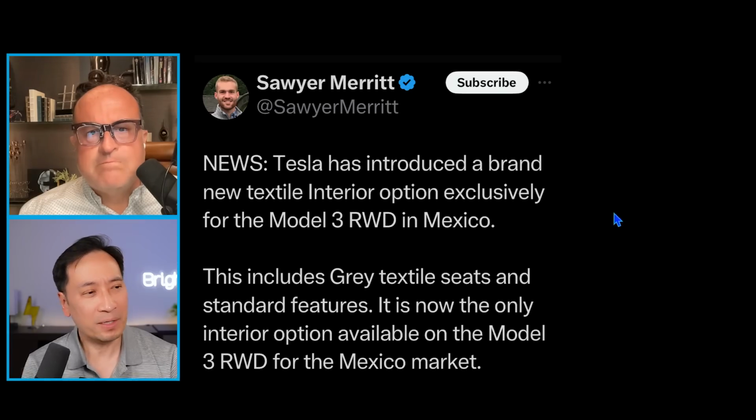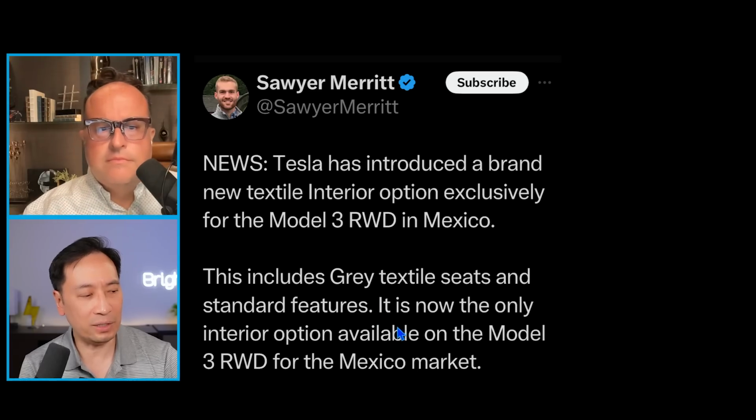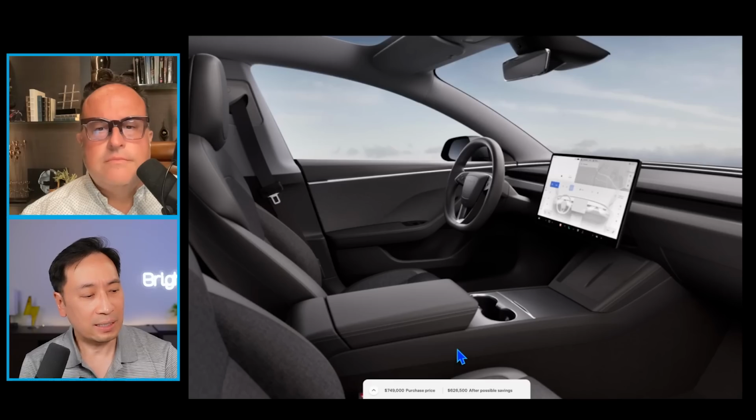So Tesla introduced a brand new textile interior option. Right now it's exclusive for Mexico. Model 3 rear-wheel drive. It's gray. The seats, it's the only interior option available. The Model 3 are rear-wheel drive for the Mexico market. You can see here what it looks like. It's actually not bad. I don't think that looks low end at all.